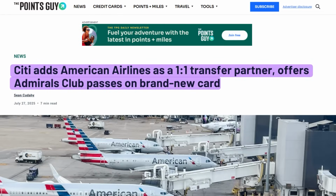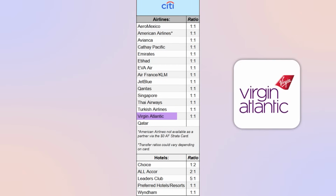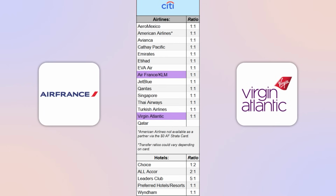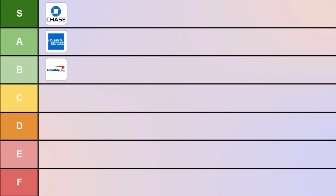Not only that, Citi just added American Airlines as a transfer partner, meaning that all of your Citi ThankYou points can be sent out to American Airlines for their valuable American Airlines redemptions. You also have a really solid international transfer partner list, highlighted by Virgin Atlantic and Air France for great value getting across the pond. Anyways, The Points Guy pegs this at a 1.9 cents per point valuation, and I'm pegging Citi ThankYou points as an A tier point currency.